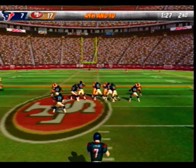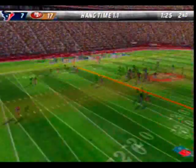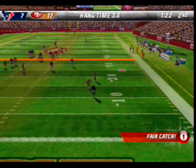Strong comes into the game for the punt. Buckley back to return. And he waves for the fair catch.